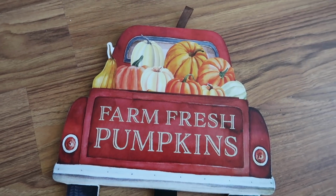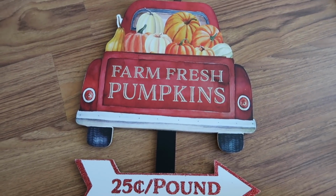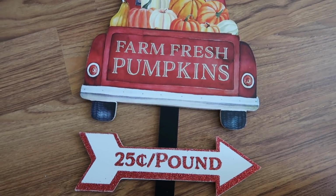What else? Okay, this is another fall thing that I found that I have not seen. It says farm fresh pumpkins, 25 cents per pound. This is really, really cute. I'm not gonna do anything with this. I'm probably just gonna stick this in my front yard because I love these signs from the Dollar Tree. Although they don't last that long, so when it gets rainy, take them inside. But anyways, for only $1, I thought that was a really great deal. And of course, Dollar Tree, $1. I say it often, I know.